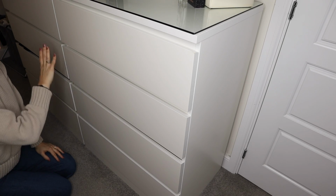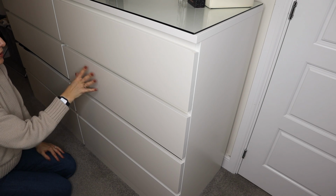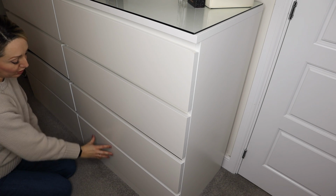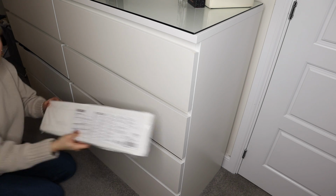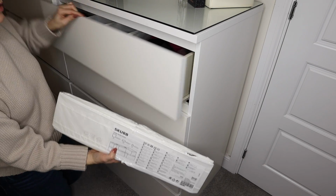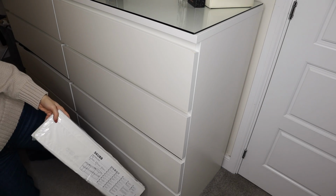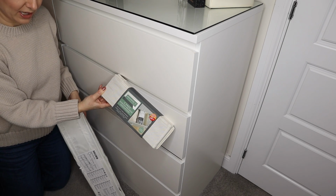So now I'm going to categorise the rest of the drawers. I've got underwear in the top one, then I'm going to do little tops and shorts in here, gym wear, loungewear, and then pyjamas, which I'll split into summer and winter. I bought some more of these Skubb dividers from IKEA, and I've got a couple of packets of these to help keep things divided. And then I also got some of these drawer dividers from B&M as well, although these look a lot smaller.